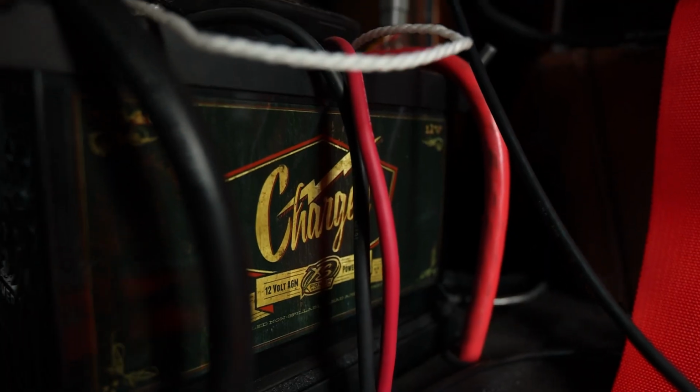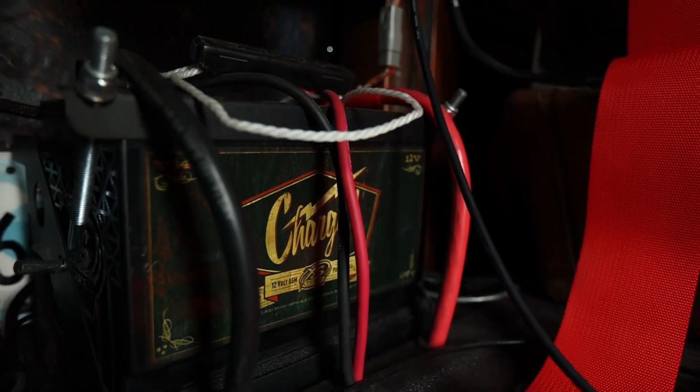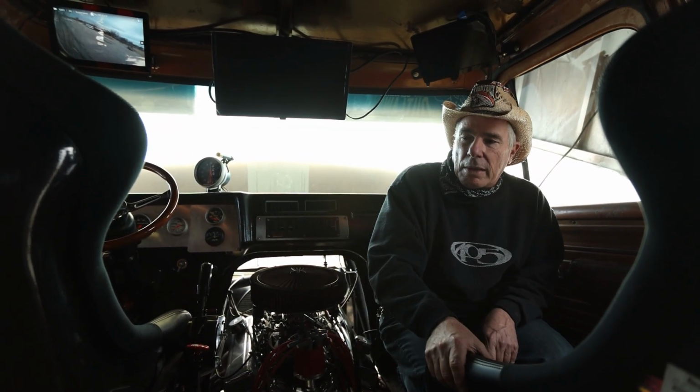I haven't seen that before. XS went old school with their labels, and I think it's great. We put the battery right behind the seat. We didn't want to bury it underneath where we couldn't get to it, so we put it right behind the driver's seat.